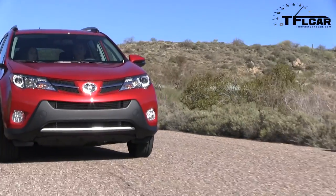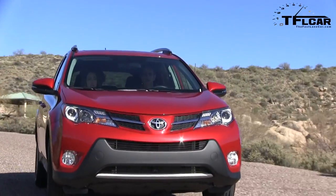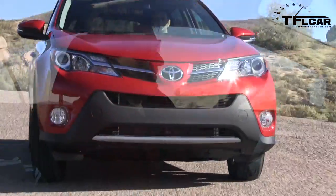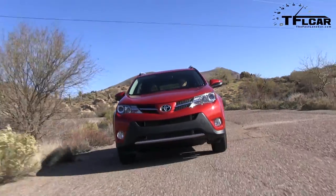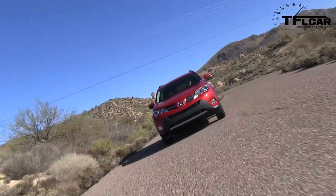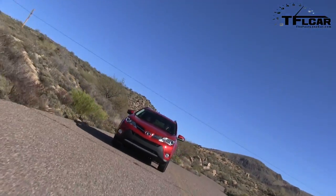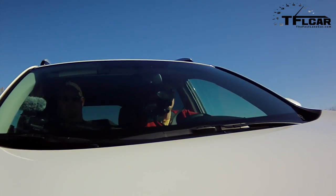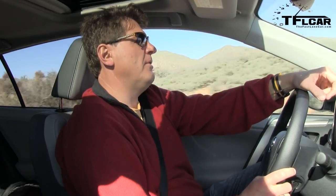Now, if you're shopping for a RAV4, there are three models to choose from. There's the base model front-wheel drive LE, which starts right around $23,000, and it goes all the way up to this one, which is the Limited, which tops out at right around $30,000. Now, there's one in the middle called the XLE, which obviously is the one that most people will buy because that's the way product planning works. Now, you can have all-wheel drive with all three models, but that's a $1,400 premium.